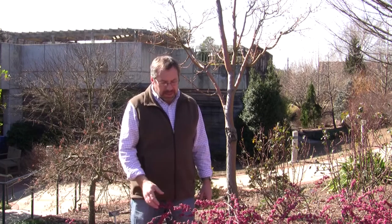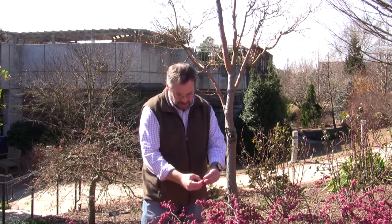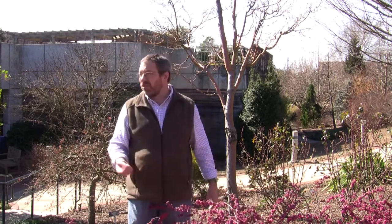Once it's established. Right. When we're given cuttings of this for the wreath workshop, they're very popular. They work out very well in the wreaths. And I don't think the berries fall off from what I've seen. Yeah, the berries are held on very, very tightly. So yeah, they're good for cut flowers.